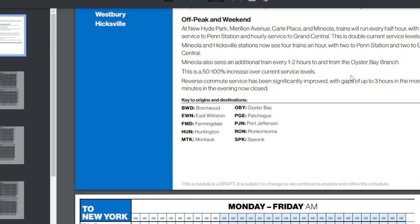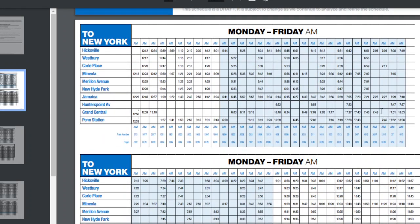Mineola also sees an additional train every 1 to 2 hours to and from the Oyster Bay branch. This is a 50 to 100% increase over current service levels, and reverse commute service has been improved as well, with gaps of up to 3 hours in the morning and 90 minutes in the evening now closed. So we won't have to deal with those gaps. That's as a result of the third track project.